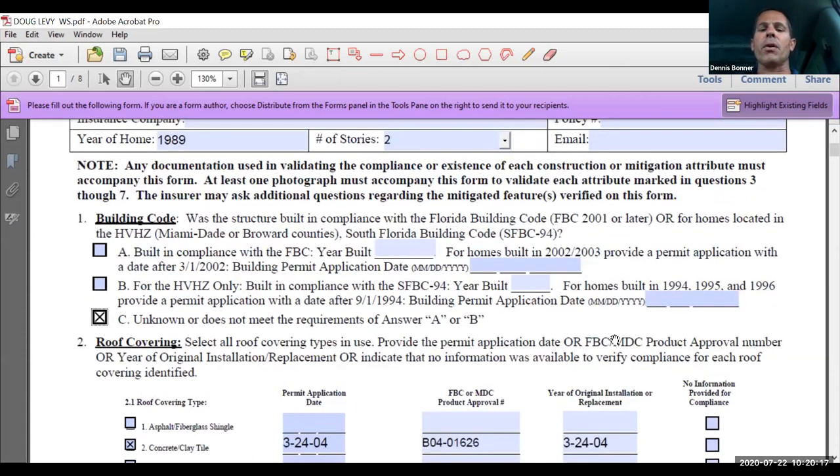Now, sometimes it's obvious, like the house was built in '08 or it's built in 1965. But what if you have something built in 1996 in Miami-Dade? So it says for homes built in '94, '95, and '96, they want a permit application date. And it's the same concept for the Florida Building Code. They're asking for 2002, 2003. That's because when there's a building code change that's going to go into effect, the builders actually pull the permits as soon as possible before the code changes. So you'll see a lot of these houses in Miami that have a year built of '94, the actual permit application date is somewhere towards the end of '93. And it goes on for a couple of years like that. In fact, commercial buildings, sometimes their permits are pulled 10 years before they're actually built. So you got to look out for that.